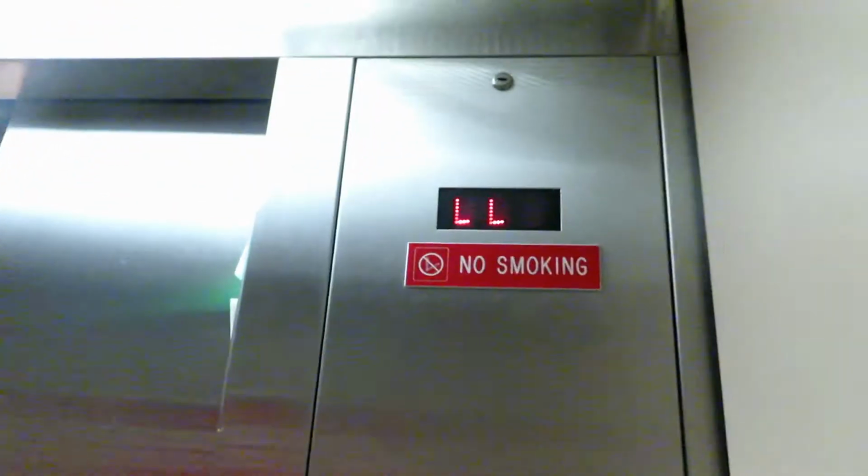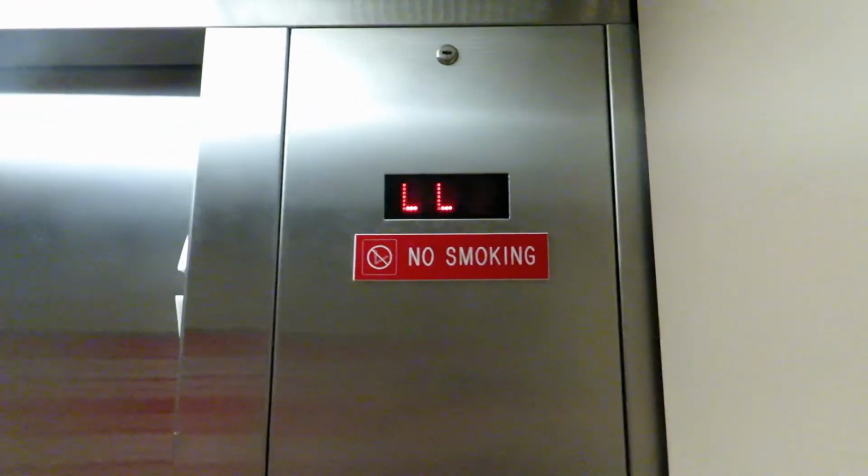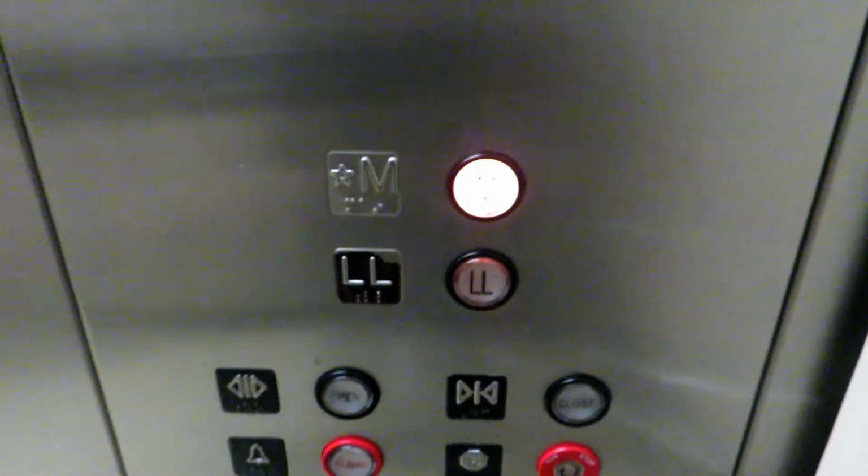Let's head back up to M. We'll get one more round trip. Actually, we'll end upstairs. End up here, Montgomery logo, Innovation Universal Fixtures, 2,500 pounds.